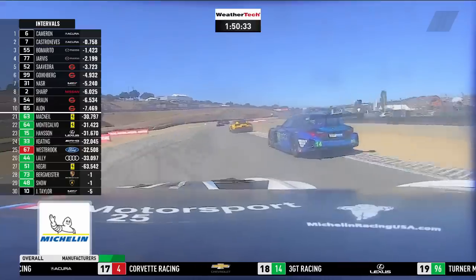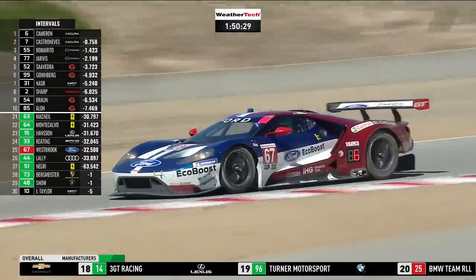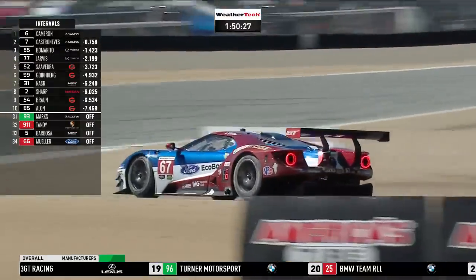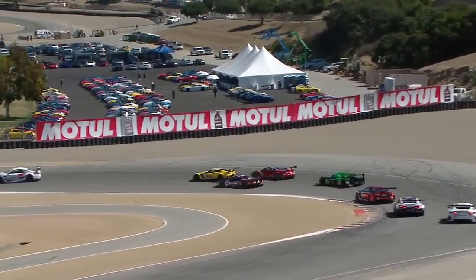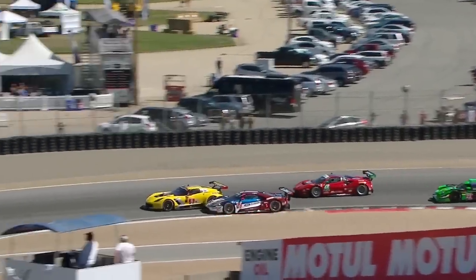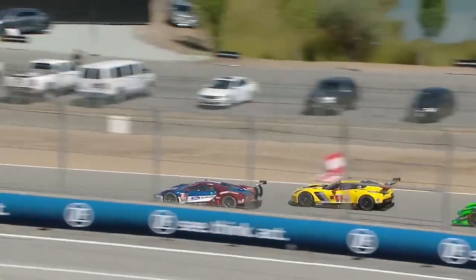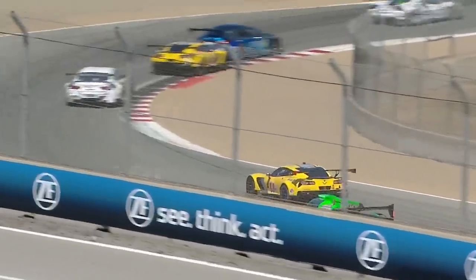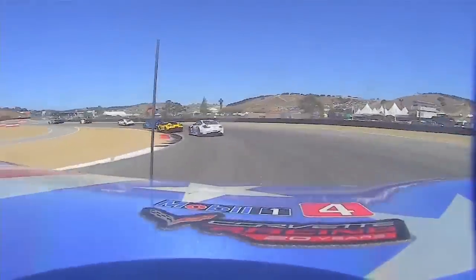Meantime, the 25 BMW goes past its GT Daytona counterpart at the exit of turn number two. And the 67 Ford, it's not a good day for Ford, is it? As they were going through traffic, he went down the inside of the Ferrari number 64. There was wheels banging with the number four Corvette on the exit of the corner. Ollie Gavin won't be happy with that.